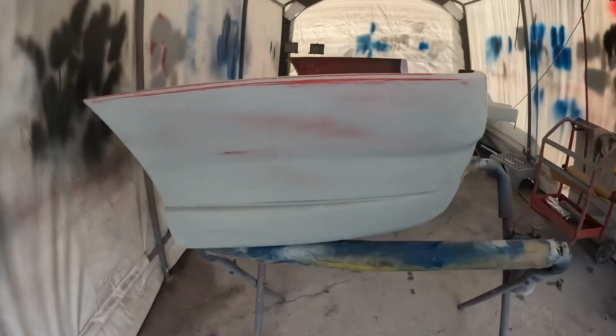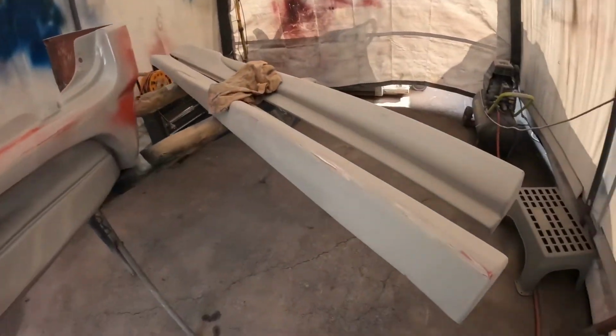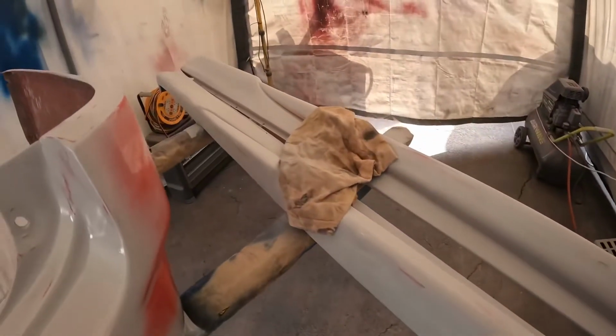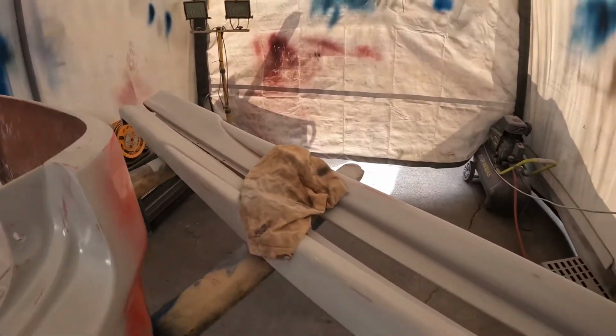So, rear bumper's pretty much ready to go for paint, just a little bit more sanding. Side skirts. Look, I ain't no panel beater, so it's not going to be perfect, but I will be painting it all myself.